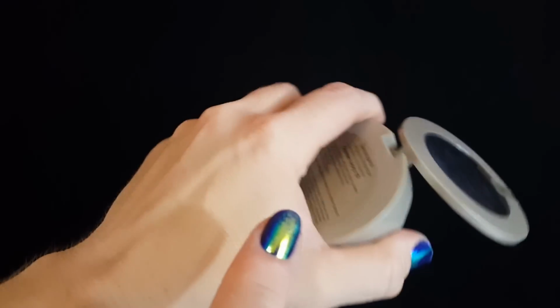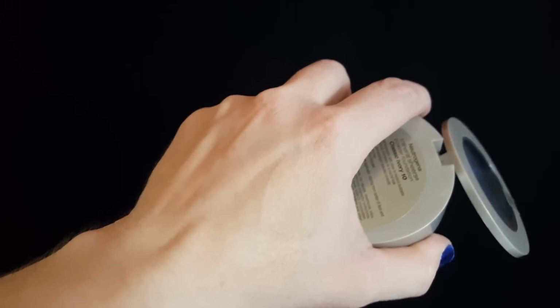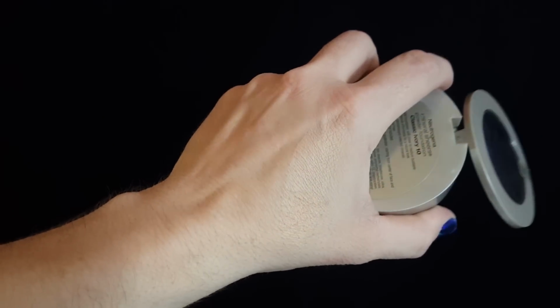You guys, seriously, I use this every day when I'm not wearing a full face of makeup. This gives me the perfect coverage foundation. It evens out all my skin tone. It just is great for going to get the kids at school or running up to the grocery store when I don't have anything on. It is so easy to use. It gives me that perfect amount of coverage. The color's perfect for me. It doesn't look powdery. I love this.